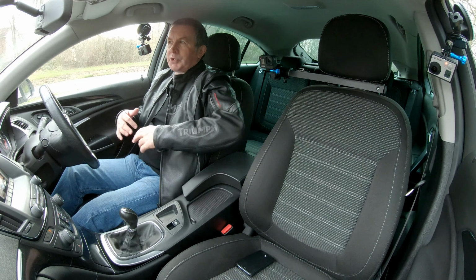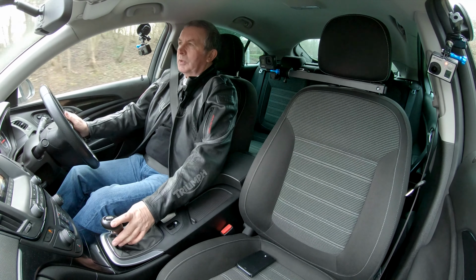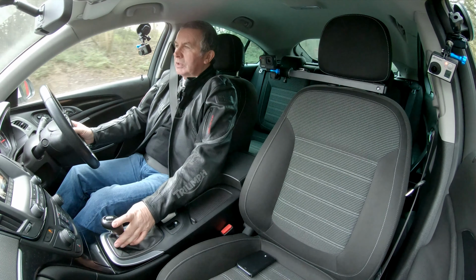Electric handbrake as well, which, depending on what you think about electric handbrakes, whether it's a good or a bad thing, but there you go, on and off. Park brake released, it's saying on the dash there. Here we go, just try and get comfy. There we go. Yes, alright, handling a bit tauter than the normal Insignia.